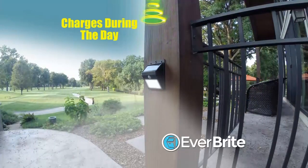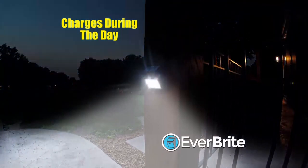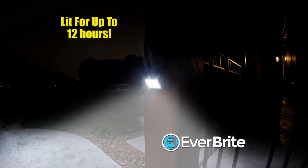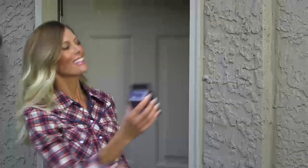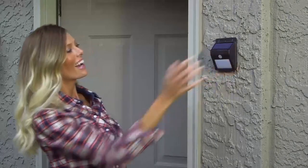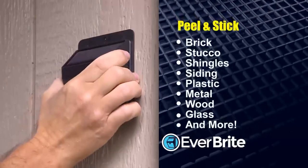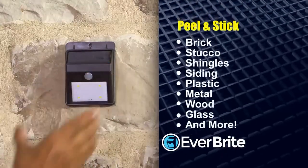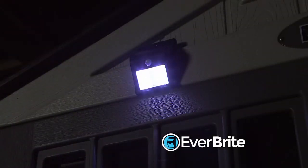This new solar cell technology charges the lithium-ion battery during the day, then keeps Everbrite lit for up to 12 hours at night. Look, just peel and stick. Everbrite's construction-grade adhesive mounts in seconds to virtually any surface: brick and stucco, shingles and siding, and more. No wires, no tools. Now you can put a light wherever you like.